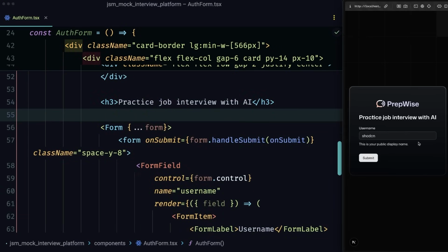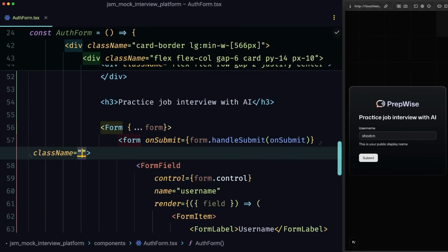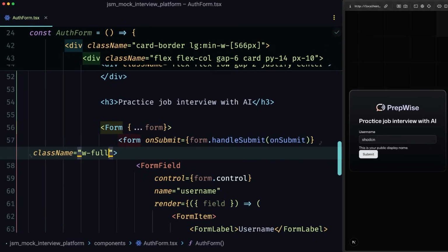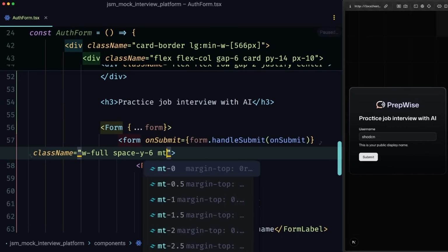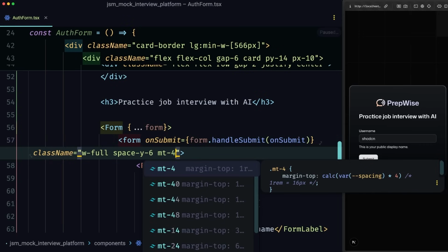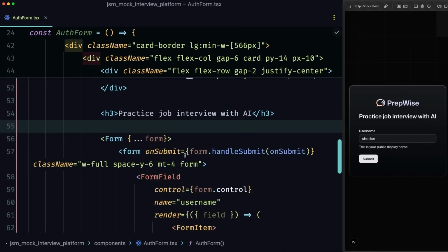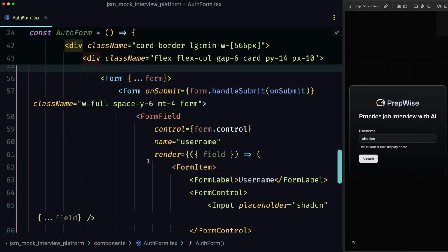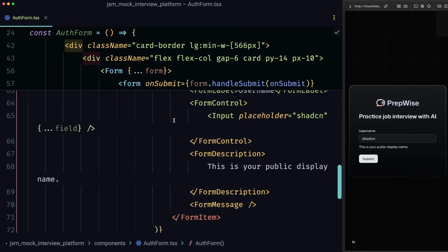Great. This is looking much better. Now to our form, let's provide a class name of w-full, so it takes the full width of the screen, space-y-6 to create some inner space between different inputs, a margin top of 4 to create some space, and a class name of form. Within it, I don't want to have any form fields for now because as you can see, just a single form field takes a lot of space right here.